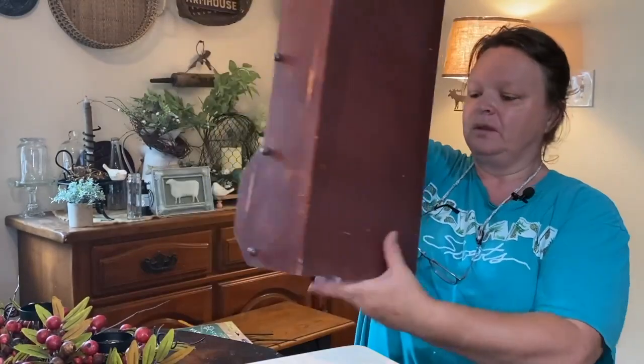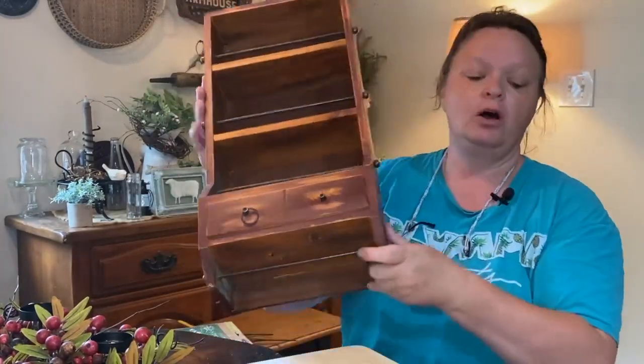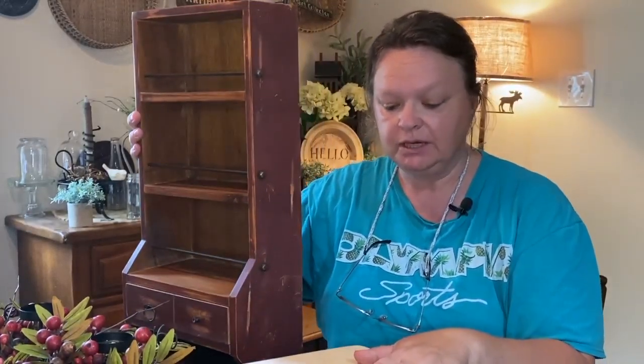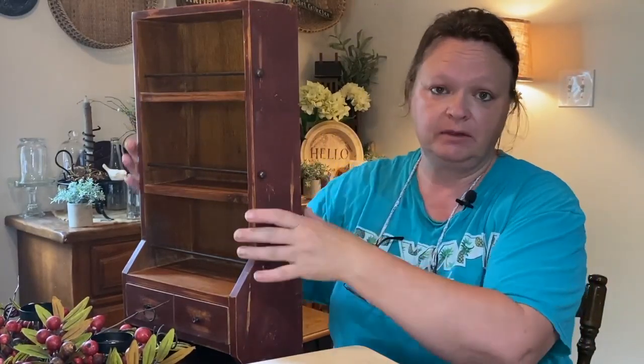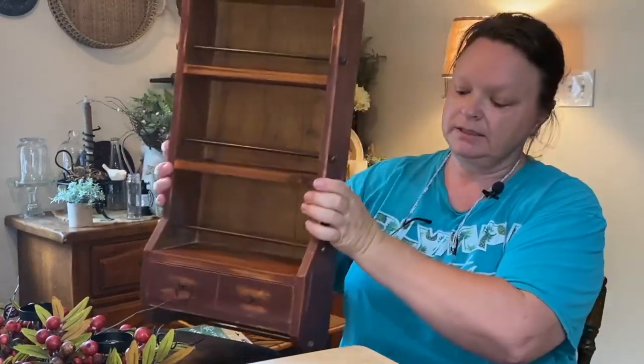So the last thing that I got was this stand. Oh, the ironing board had no price on it. So when I took it up, he said $4. So I paid $4 for the ironing board, which is fine. I was fine with that, and obviously I've got it. So this was $4. The color of the tag was red for 50% off.